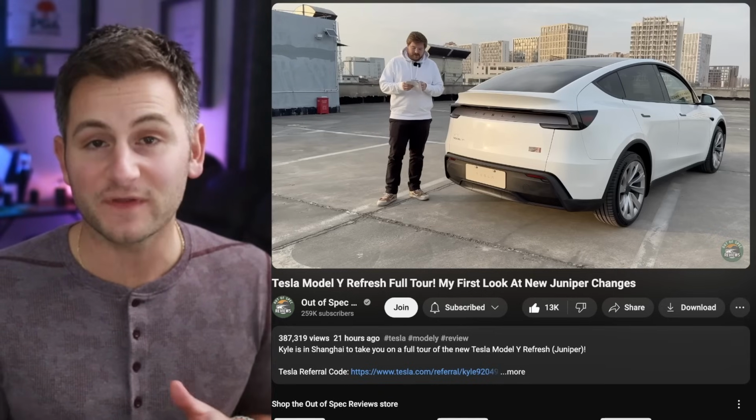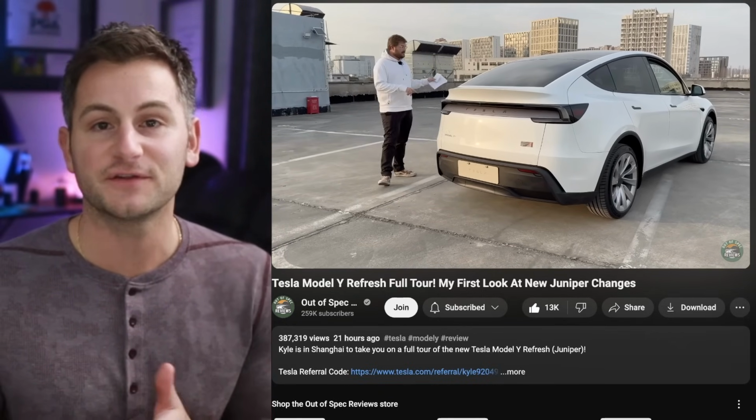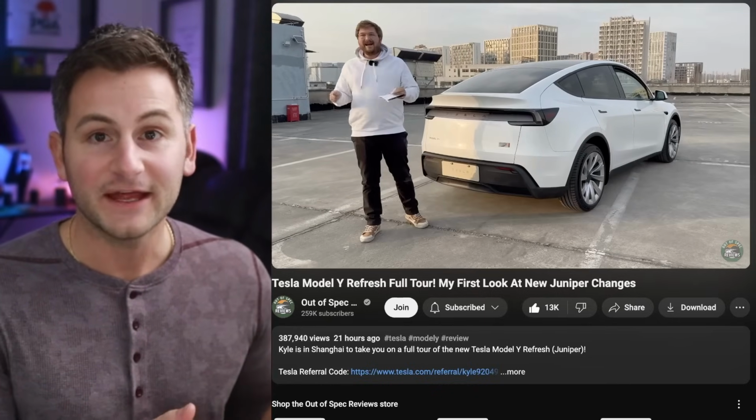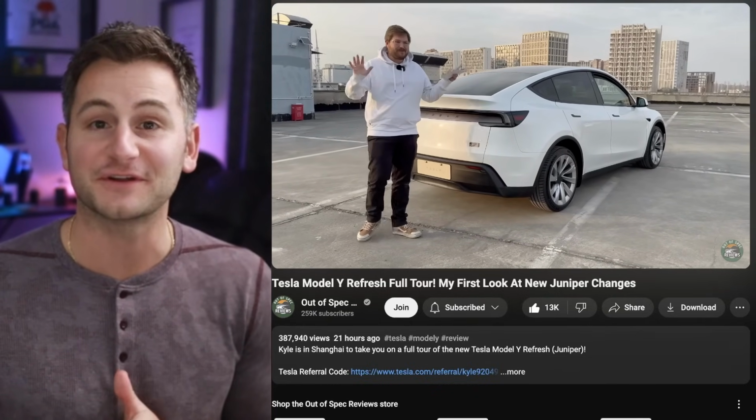So as I mentioned when the China release came out, just give yourself time to adjust to the new look as we've all grown so accustomed to the old Model Y, and go try to see it and experience it in person before drawing final conclusions.